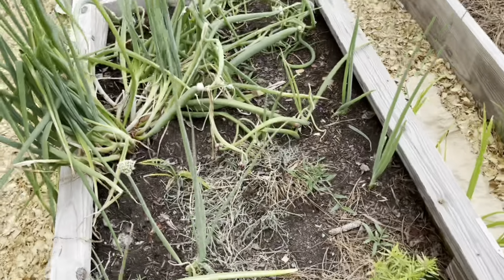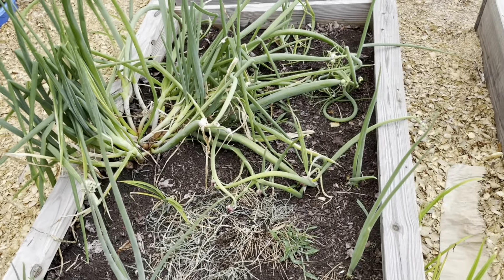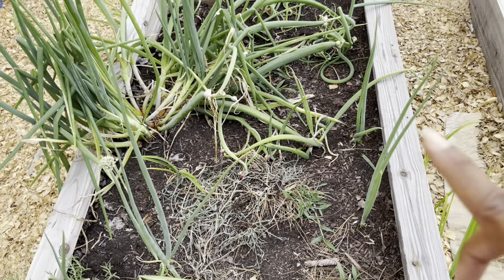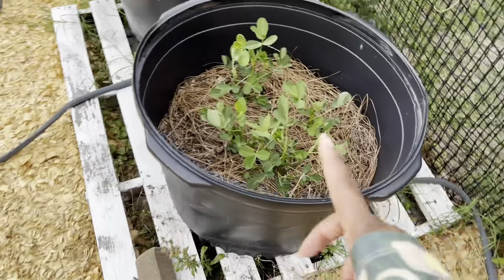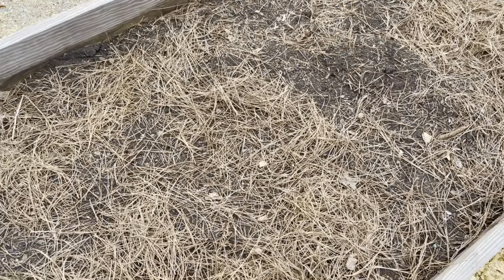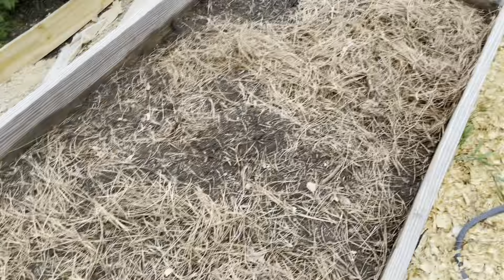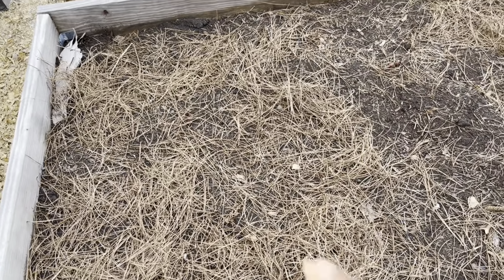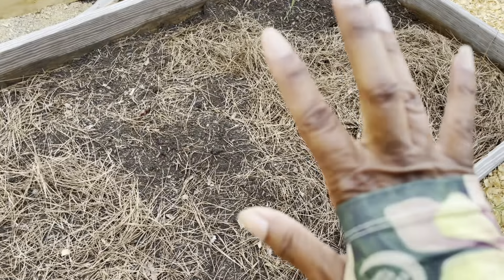Here we have the walking onions. I pulled some. I'm going to give my friend some seeds. Peanuts. Beans in here. And half of this bed. This is where my potatoes were harvested from, so I didn't plant anything in that side yet.